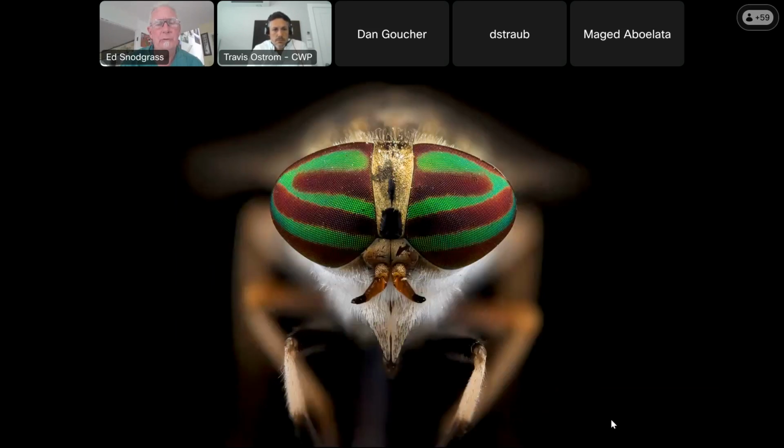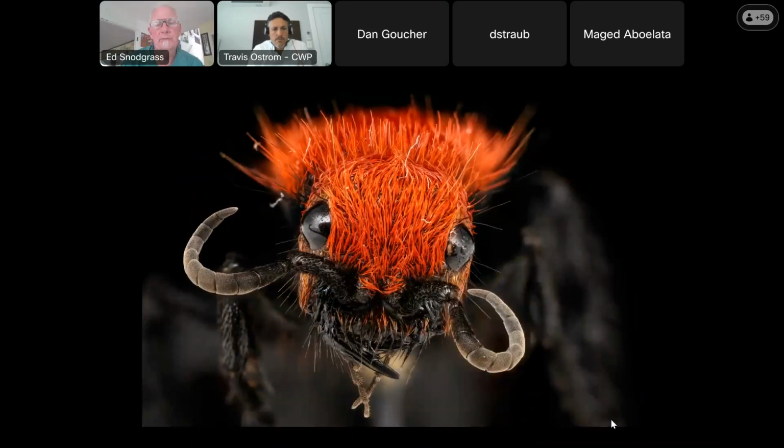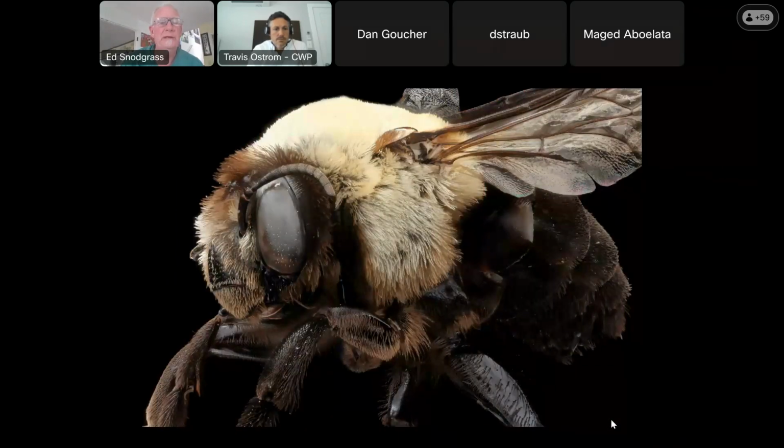And then the reward is seeing, so this is a fly, this is a flightless wasp. Bumblebees are really endangered, not endangered scientifically, but they're really in decline, and we have a lot of species of them around, and they're pretty easy to attract back, but they need some help.